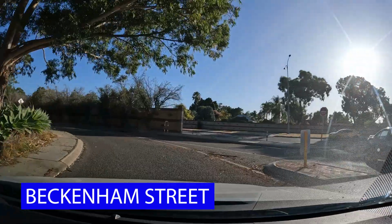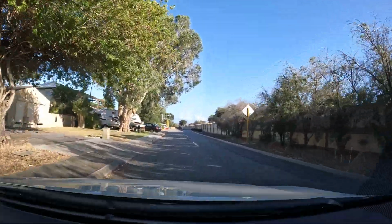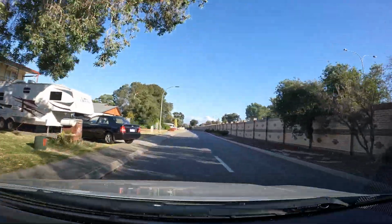If you're taking a driving assessment in Cannington, explore the entire area and drive as much as possible, especially days leading to your driving assessment.